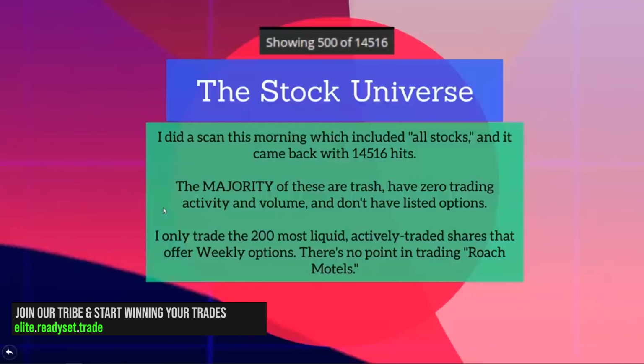And then let's talk about the stock universe, which, when I did a scan this morning, has over 14,000 stocks out there. Come on, seriously? The majority of these are trash. They have no volume. There's no activity. I am not a penny stock trader, never will be. To me that's more about gambling than anything else. And they also don't list options on them.